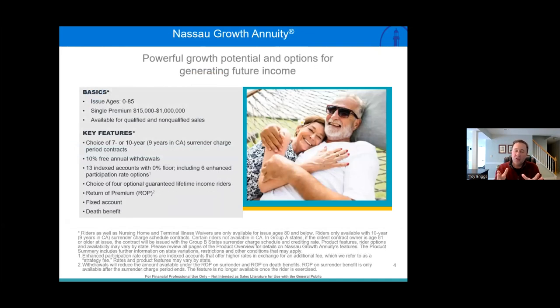Just real quick on our growth annuity before I get to the bonus annuity, because I think if you understand how we did what we did with our growth annuity, it'll help you understand how we built out the bonus product. We wanted to make this very consumer friendly, very easy to use and very easy to understand, not only with the producers such as yourself, but with the clients that you're working with. So with our growth annuity, you've got all of those indices that I've talked about, and you've got two chassis designs. We've got a 7-year and a 10-year design with our Nassau growth product.